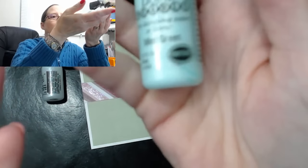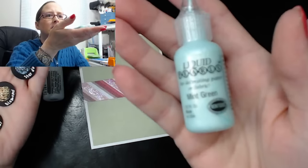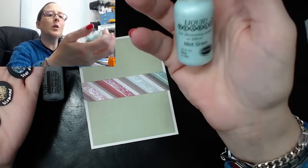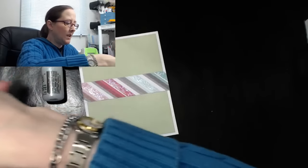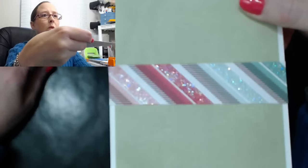I'm a visual learner. I don't know about you, but I do better when I see things than when somebody just tells me about them. See, and now I guess that's as good as we're going to get. Liquid pearls. This one's called mint green, but I've got a bunch of other colors up there. But I really, really love these. So let me set these aside, and I'm going to show you really quickly how I made this, even though it's super, super obvious.